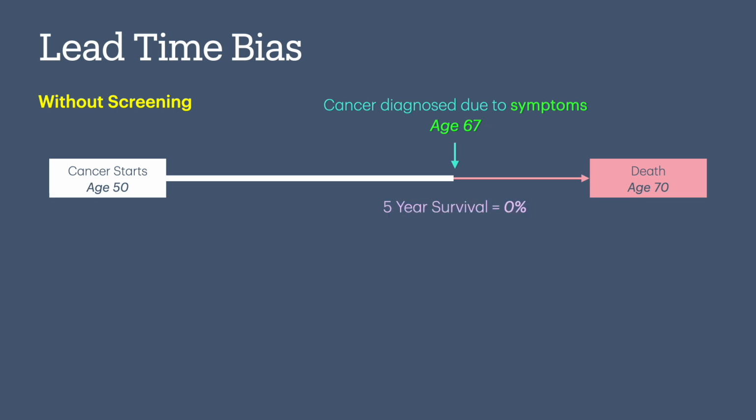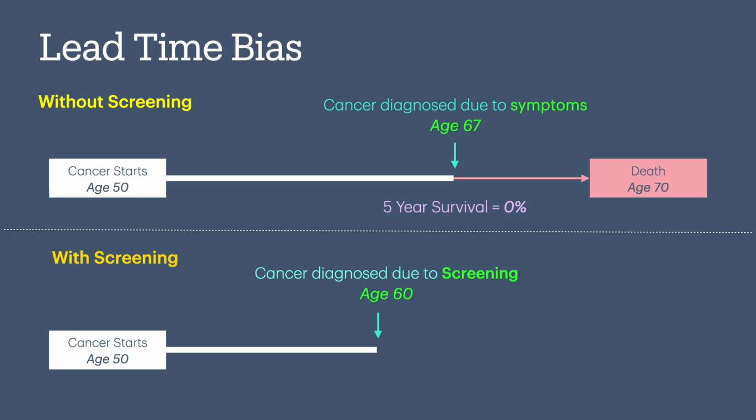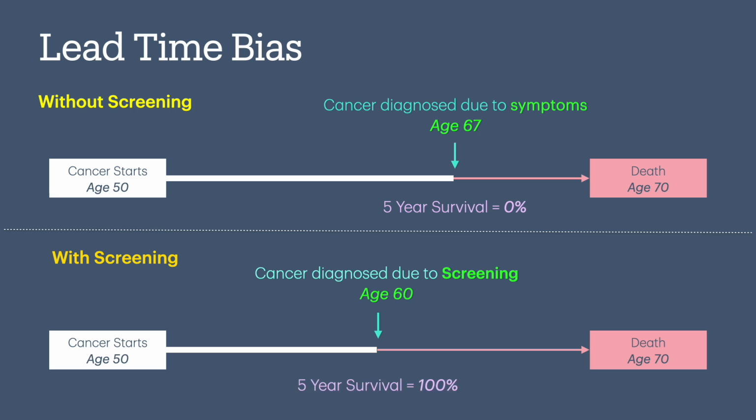Now, if we implement a screening program, we may catch the same cancer at age 60. However, the person still dies at age 70. In this case, statistically, the 5-year survival rate is now 100%. All we did with the screening test was find the cancer earlier in life, but it did not prolong the person's lifespan.